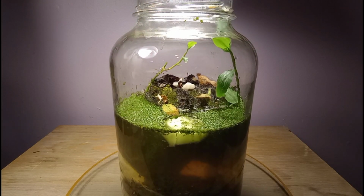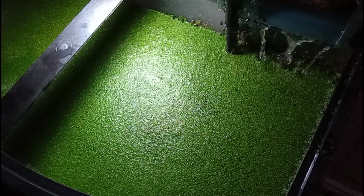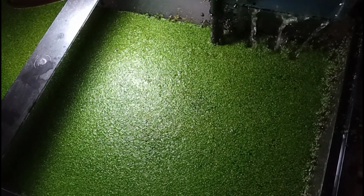And no, they will not eat your plants. This is a myth. They will not eat live plants. This tank is full of plants, and the snails have no interest. Hundreds of snails in here, easily. The duckweed is fine, and the snails continue to thrive. And it just makes me so happy.